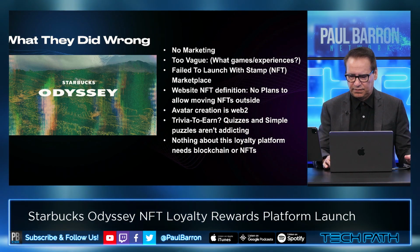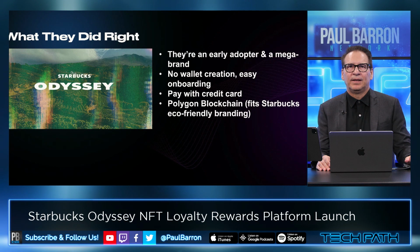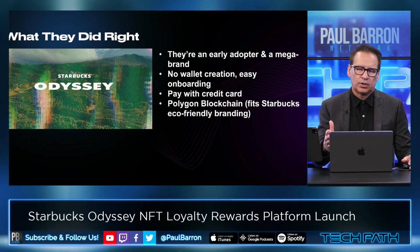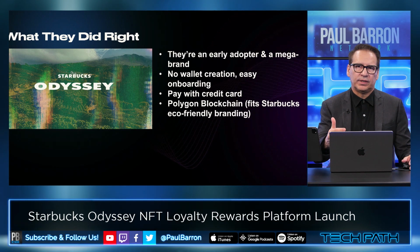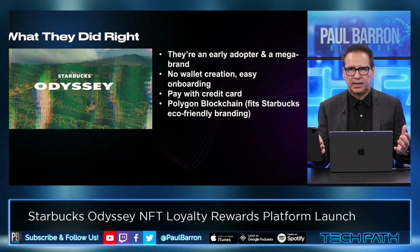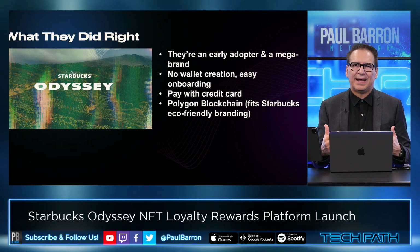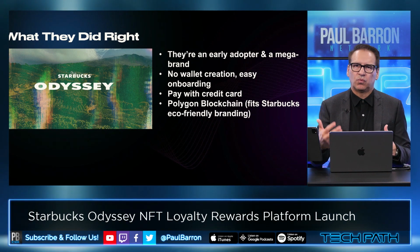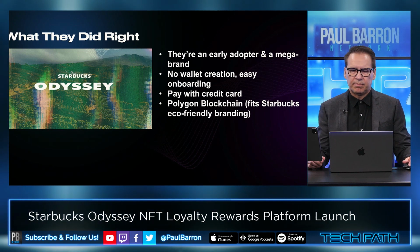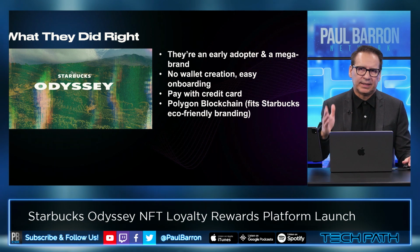Now, let's go to the good stuff, what they did right. So they're an early adopter. I would say absolutely kudos to Starbucks for taking a stride out into very troubled waters right now in the NFT space, meaning NFT taking a couple black eyes, the marketplace is down, not as many rollouts, definitely not as many investors moving into the space. So early adopter, mega brand, kudos, a 10 out of 10.